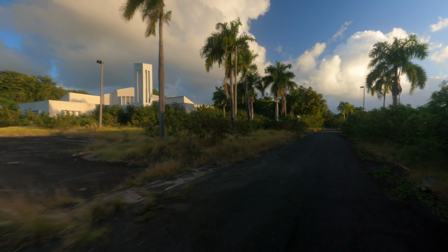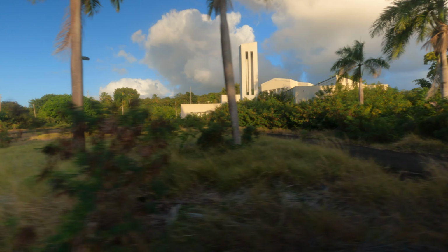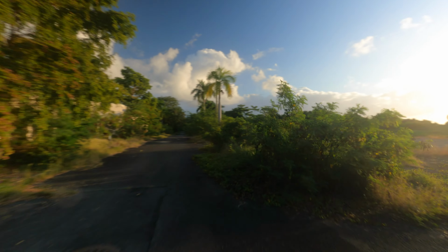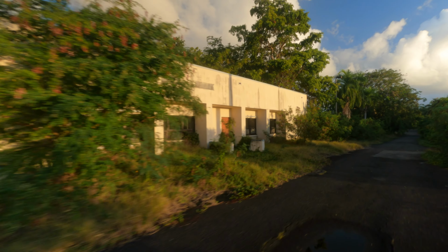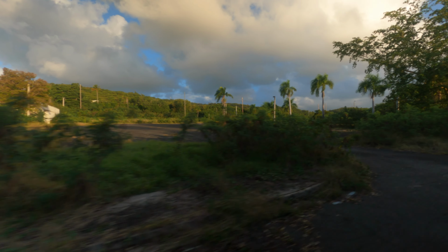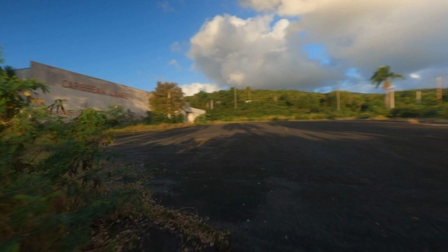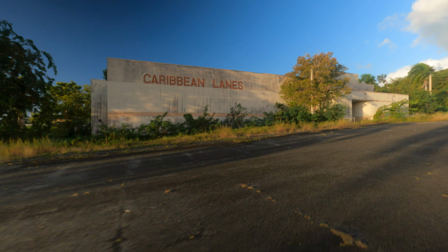Here goes the chapel. The side of the bowling alley, Caribbean Lanes. This is what's left, folks.